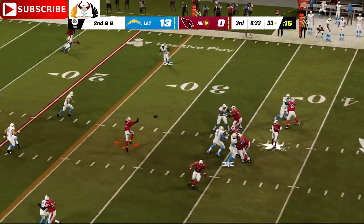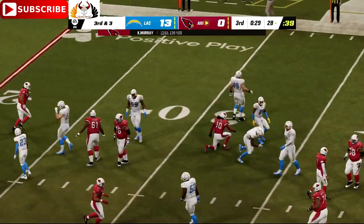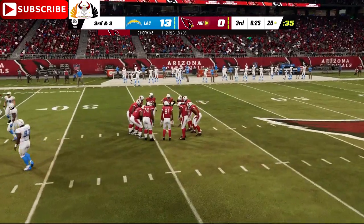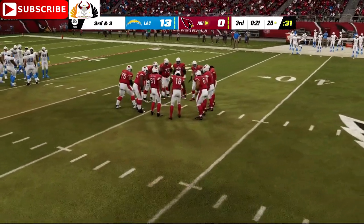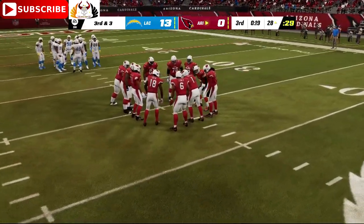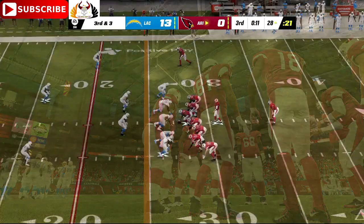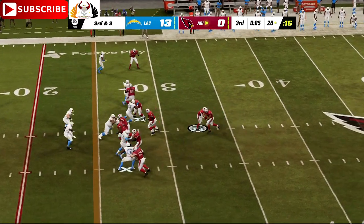Murray now. He finds Hopkins complete. And he's going to be taken down at the 28-yard line. One thing you're hoping for when you run drag routes, you're able to hit a receiver in stride, and he can pick up a lot of yardage after the catch. But in this situation, the defense was effective, able to stop him before he could get a good head of steam going. This offense in desperate need of a conversion as they come up on 3rd down.